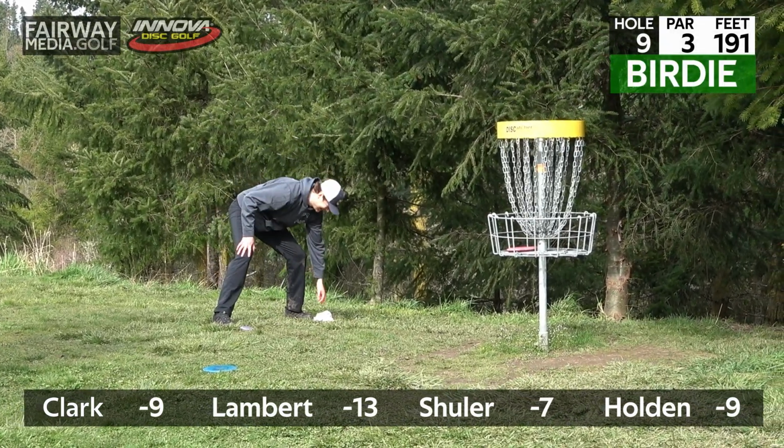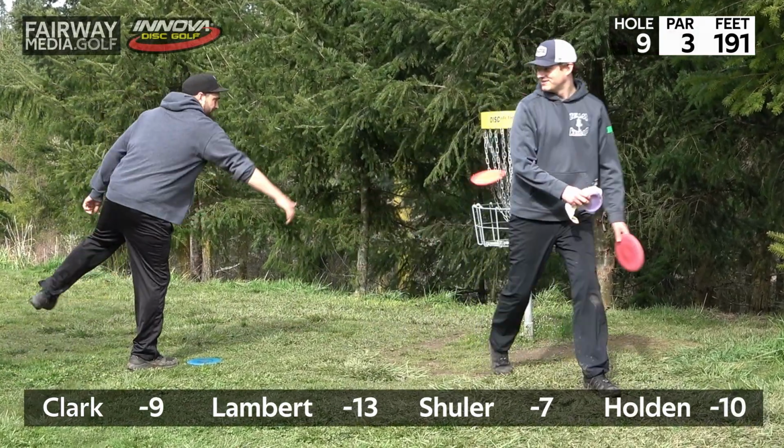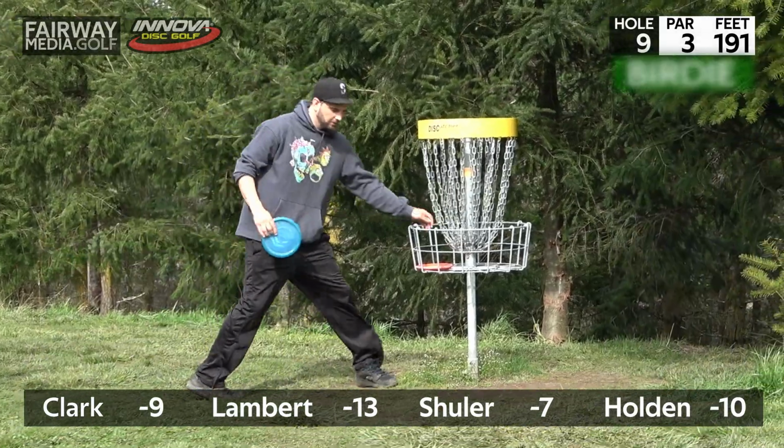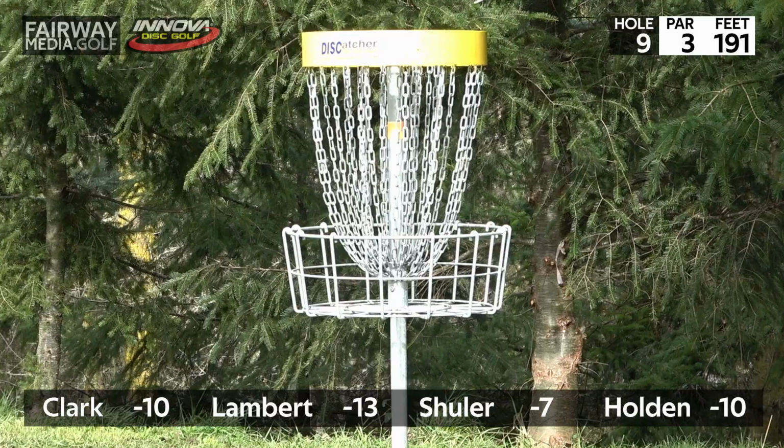There we go, great birdie. But like I said, much expected as well. You definitely want to get this one and expect this one. Not just want it, but expect it. A strokes-gained swing on hole 9.